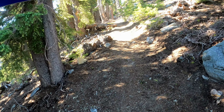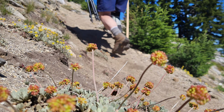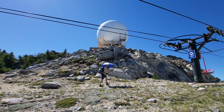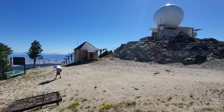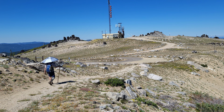It being July when I did this hike, the spring flowers were all gone, but there were a few hardier summer flowers along the way to provide a little color here and there. When you reach the topmost ski lift and the soccer ball, go past the ski lift and look to the right. You'll see 2 basalt rock outcroppings with a building and a red-colored antenna between them. Head there before making the climb up to the peak.